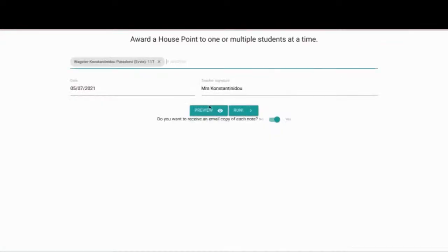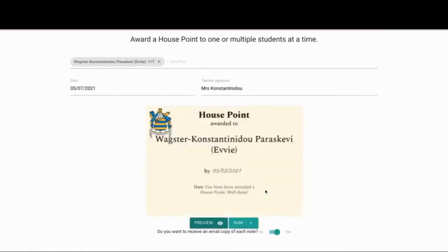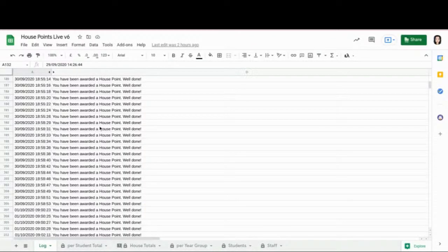However, one more thing happens before we move on. We can actually click on Preview here, and the script also generates a little certificate that gets emailed to the student. The certificate is created from a template on Google Slides. So once I'm happy, just click Run, and the house point gets recorded onto here.